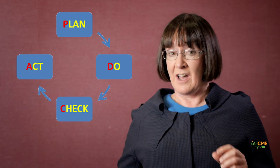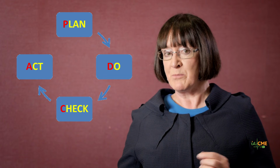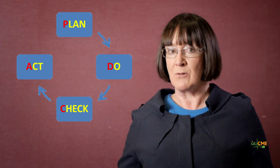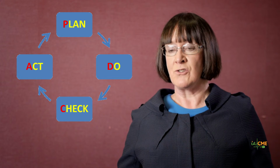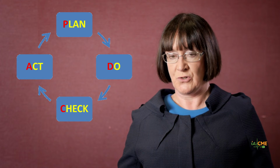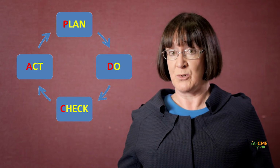Having done that, you will have some items in your act phase that require a bit more work than a small change. Therefore, you go right back around the cycle to the plan and you carefully go through a planning exercise again before you introduce the improvement. That, in simple terms, is what we call continuous improvement.